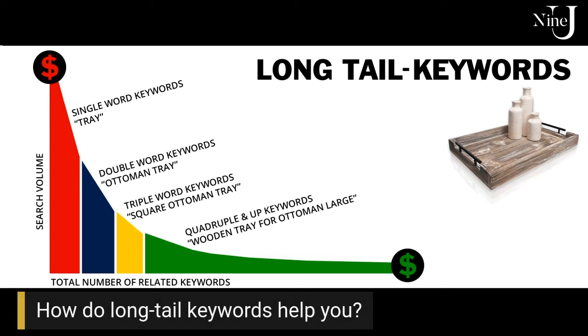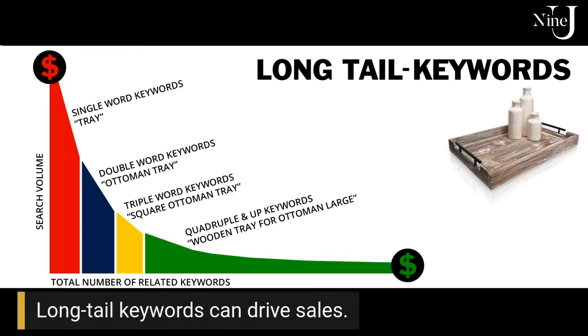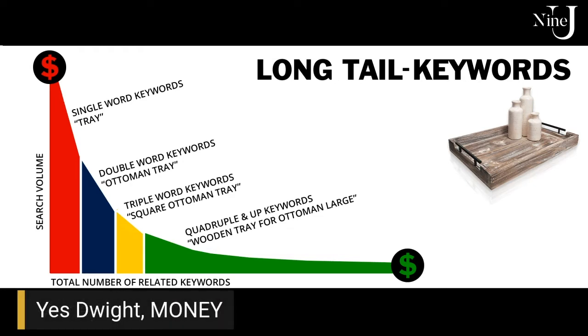So how do long tail keywords help you? Well, the first thing, they can improve the SEO of your listing. We're going to talk about that in a little bit. I'll show an example and it'll make sense. But long tail keywords can also drive sales. And what happens when you drive sales? You get money.